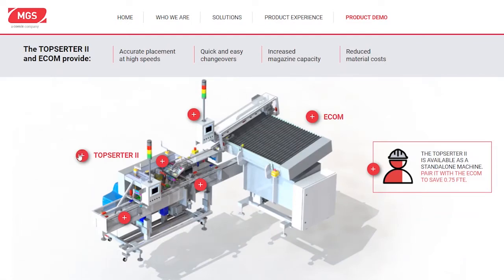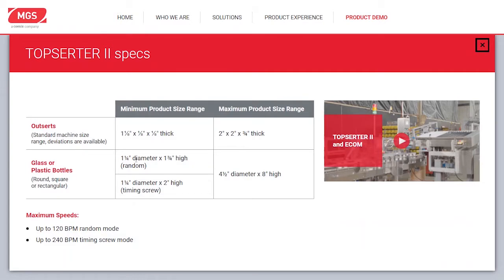Now we'll delve into the TopSerter and how it cooperates with the ECOM. But first, we'll review the product size ranges for the outserts and the bottles that can be run on a TopSerter. Here on the left, you have the minimum product size range for both the outserts and the bottles, no matter whether it's glass, plastic, round, square, or rectangular.